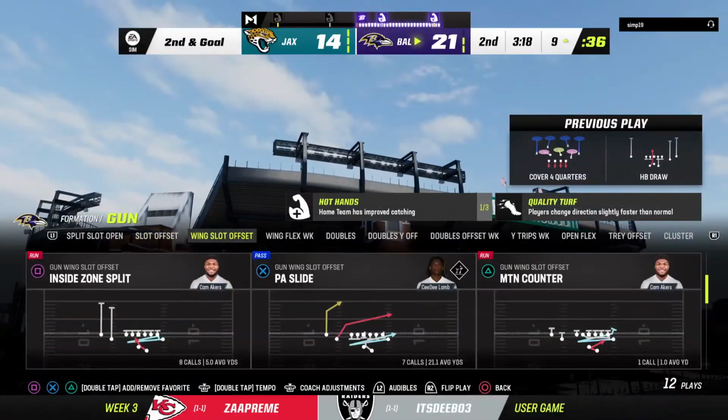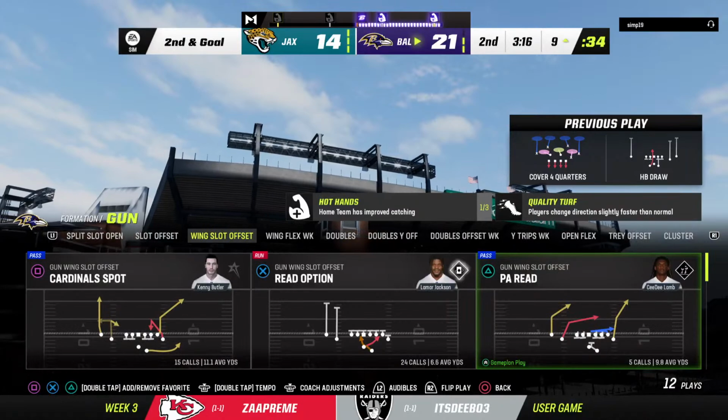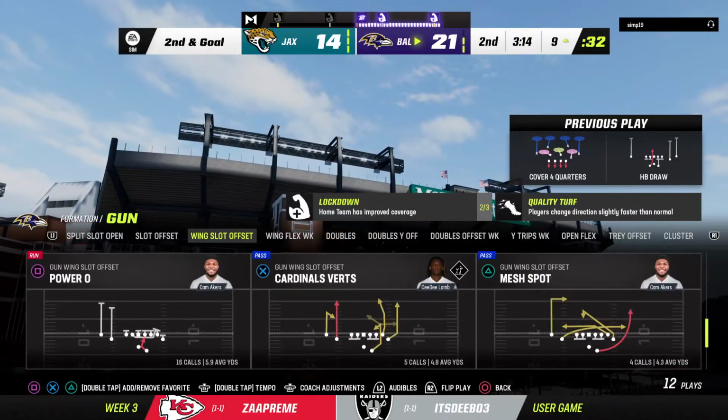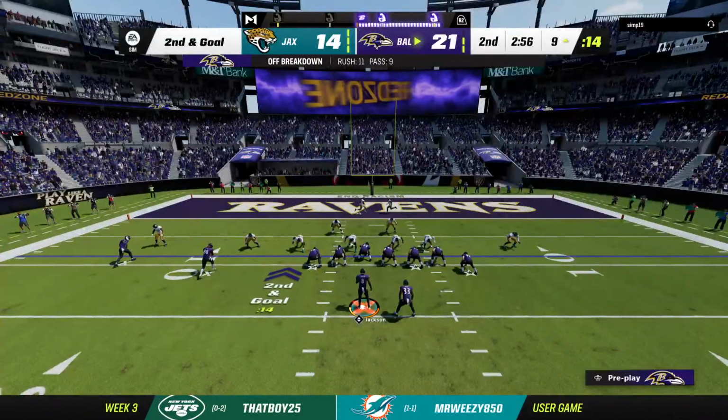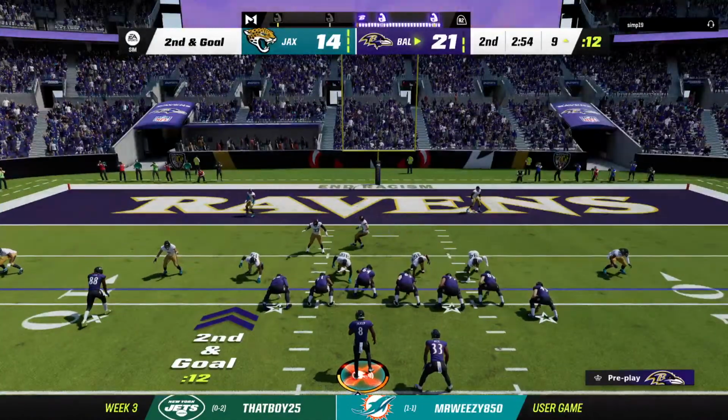When a draw works, it can be a thing of beauty. But when it doesn't, oh, it can be ugly. And in this case, loss of yardage ugly. Now from the 9, here's 2nd and goal.